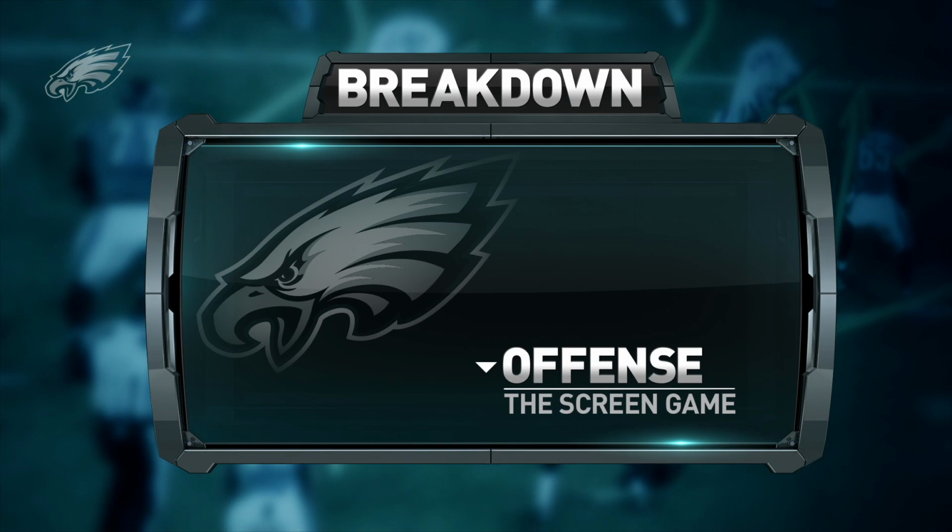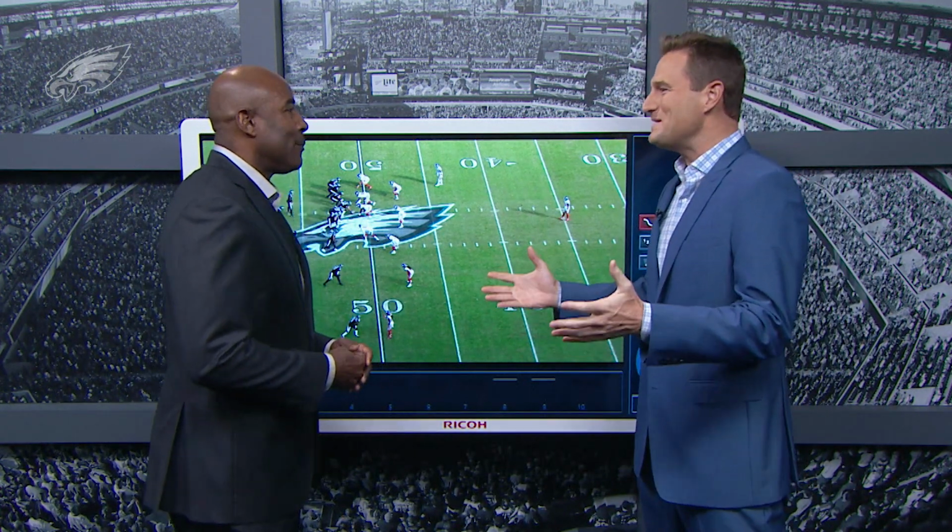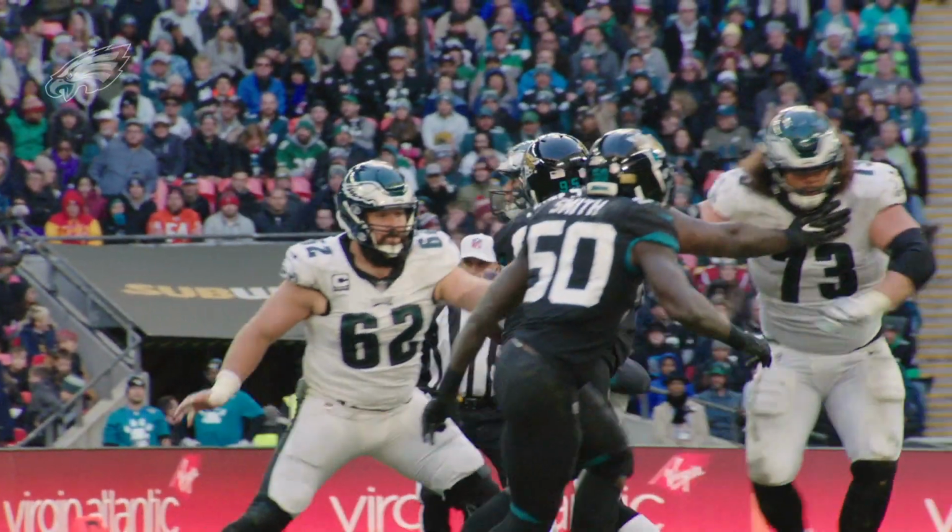All right, Mike Quick, the Eagles are very familiar with what Greg Manusky is going to bring. He likes to blitz. He's going to blitz Carson Wentz and the Eagles offensive line. What can beat the blitz? Well, there are a lot of ways that you do it, but I think most teams take advantage of that aggression from the defense by either draw or screens.